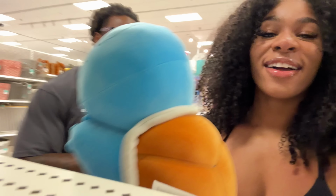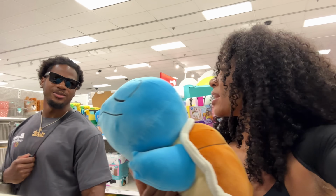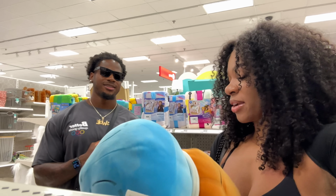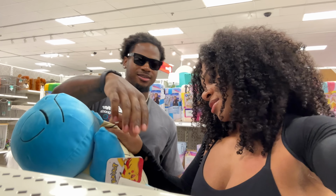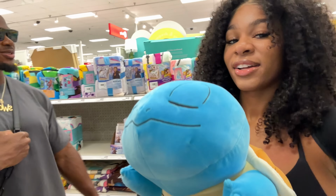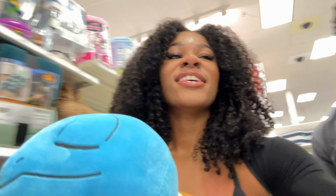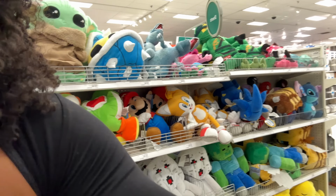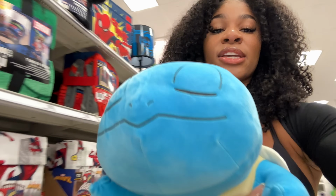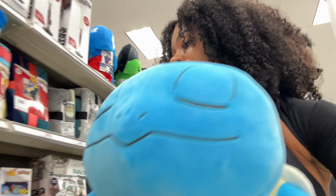Look, it's so fluffy. It's so fluffy. Look, I will name him Shelly. No. Sheldon. What's his name? His real name? Yeah. Isn't it Squirtle? I think you're right. It is Squirtle. His name is Squirtle. Don't go against the grain. That's his name. So we picked Squirtle out of all of these. This is what he wants. I think he'll look cute on his couch. So he wants him, so we're gonna get him.